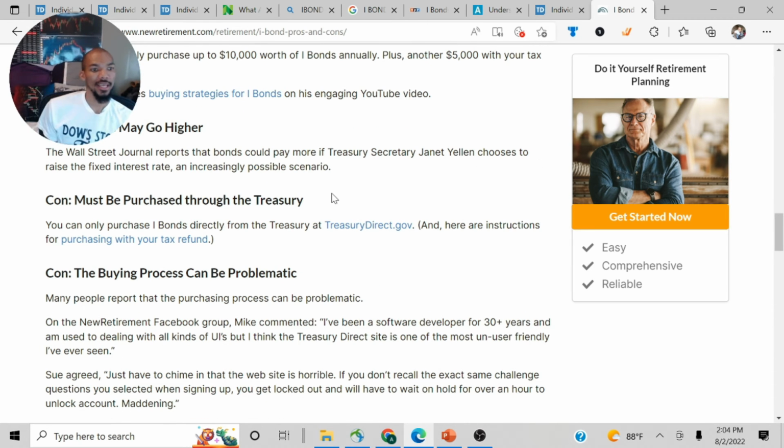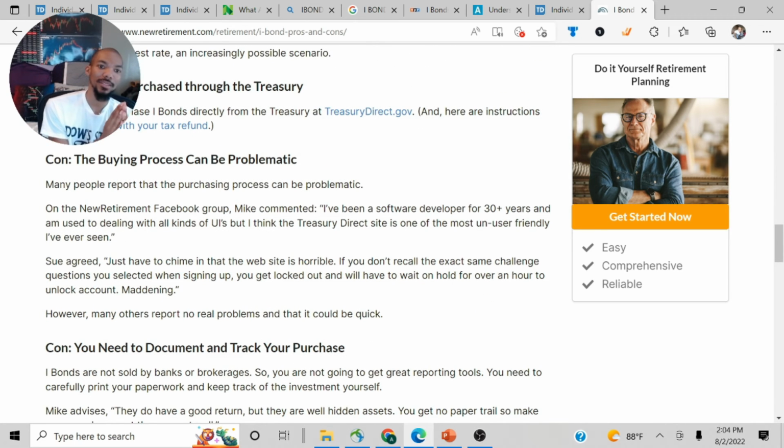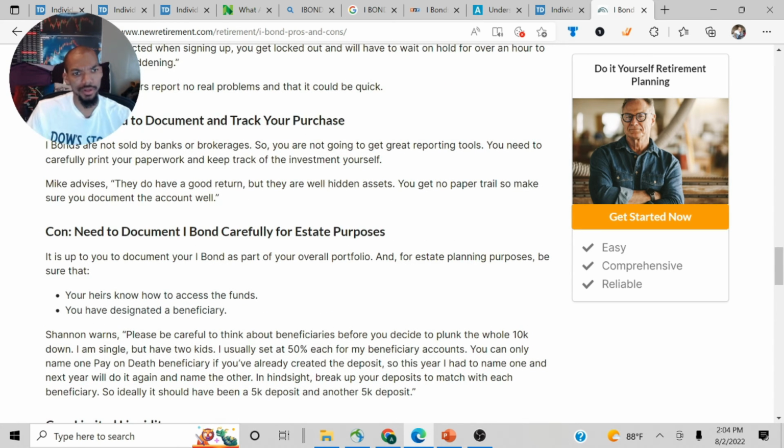This particular bond, in high inflation situations, can pay a higher rate than regular bonds. The con is you must buy this through treasurydirect.gov, and the buying process, because it's through the site, may not be as smooth as getting it from a bank. If you have a bank or brokerage, they can track it a little bit more, and with this one you have to track it yourself.